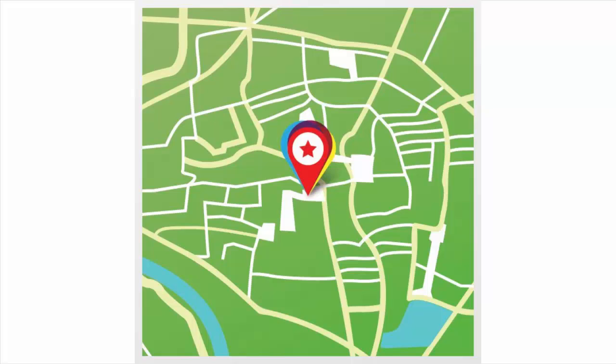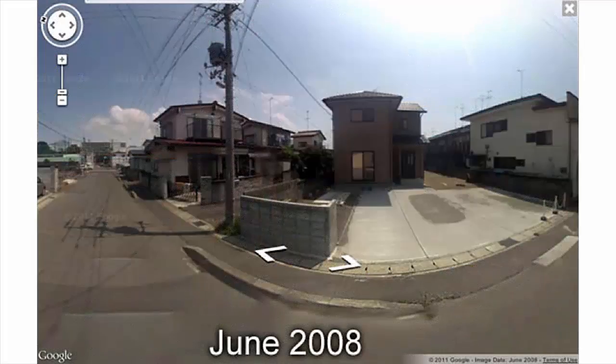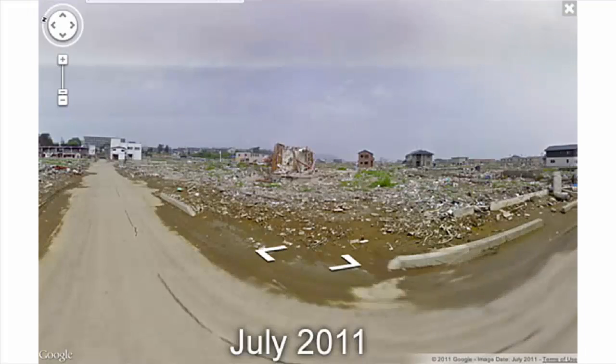From armchair travelers to real estate agents to tax collectors, street views are subtly but deeply changing the ways we think about going places and the facades we show to the world. Street views can also be an important public record, from information for new zoning to helping rebuild more safely after the 2011 earthquake and tsunami in Japan.